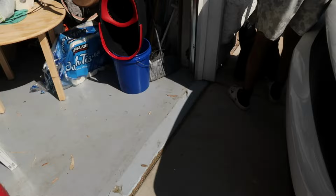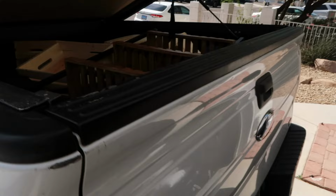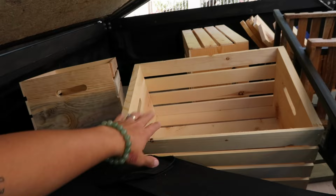Got the truck packed up. Oscar's putting in the last of the weighted sandbags. He went this morning to get sand to put in there. But yeah, this is what our truck is looking like. I actually ended up picking up another one of these, what are these called, crates? I picked up another crate, so now we have 4. And that'll add a little bit more display space.